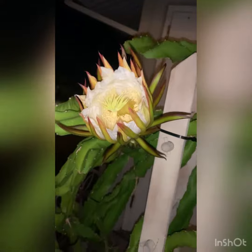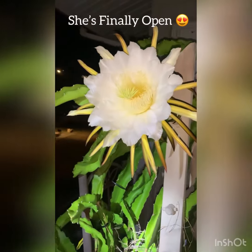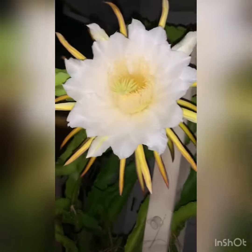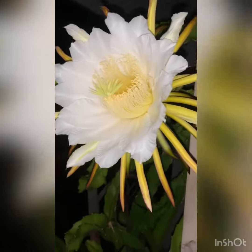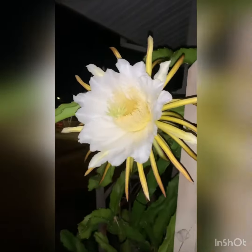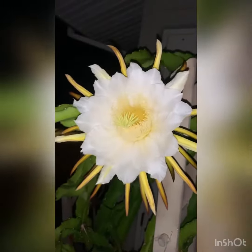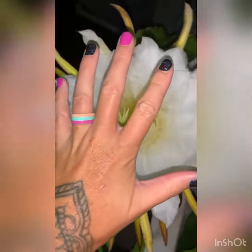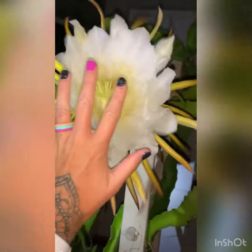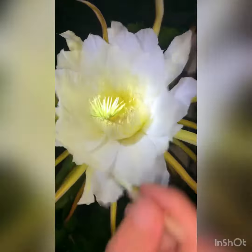Oh, it's so beautiful. Oh my god. Oh, so pretty. Oh, beautiful. Oh my goodness, I can't even believe how huge it is. This is my hand. It's huge. Oh my god. This is so pretty.